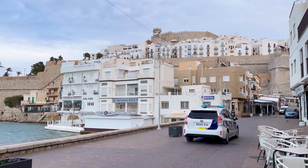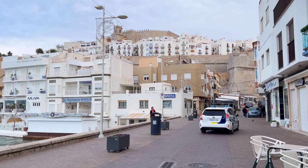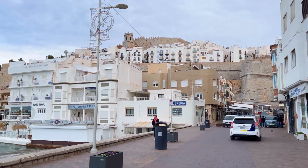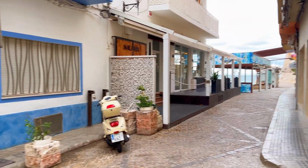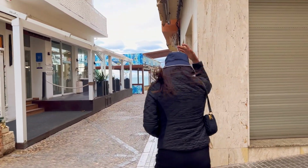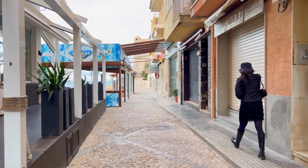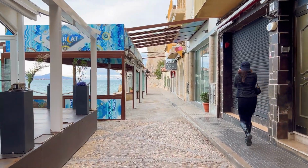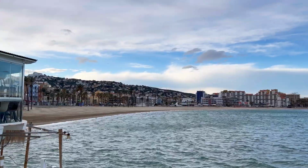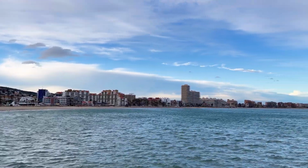The promenade leading to the old town is perfect for a leisurely stroll, offering stunning views of the Mediterranean on one side and an array of cafes, shops, and restaurants on the other. Peniscola is often referred to as the city in the sea due to its unique location on a rocky headland that juts out into the Mediterranean. And this strategic position has made it an important site throughout history, from ancient times to the present day.